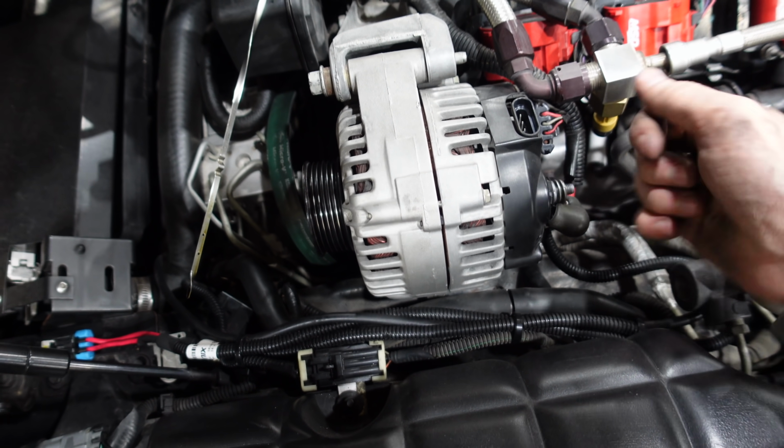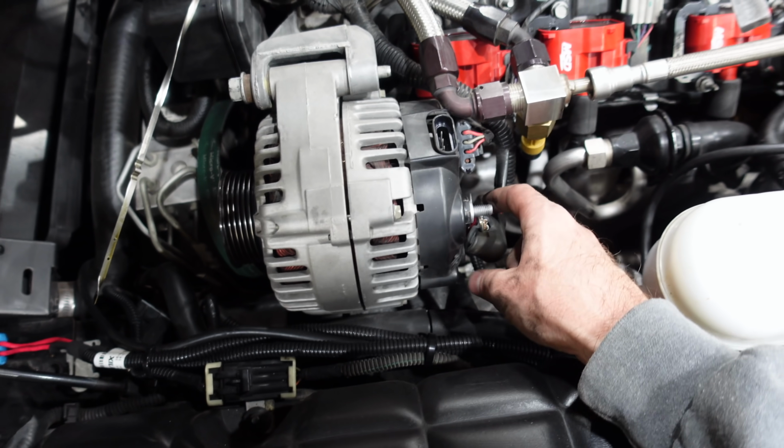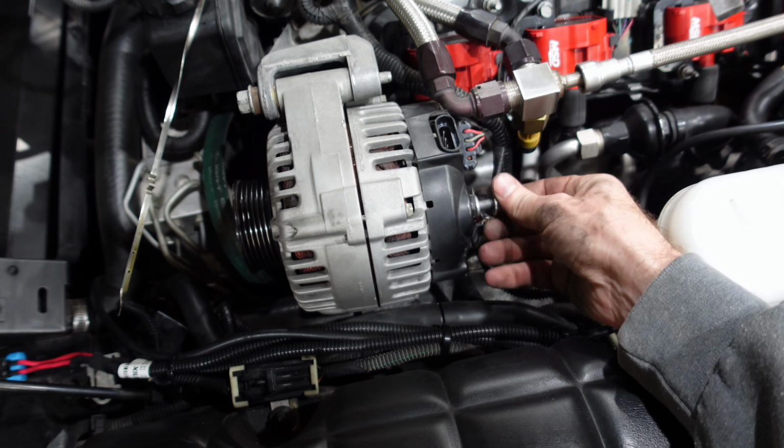Everyone's always hating on my GM cars, but my GM cars get me home every day. And I get to laugh at all the cars that you think are somehow better.